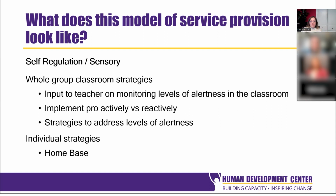And I can say back in the beginning of my early career, we did all pull out, and I would be like, well, they can do it, and I missed the piece of they can do it with no distractions. They can do it in isolation. But what does that look like in the real world, in the classroom setting?